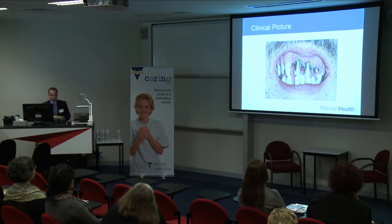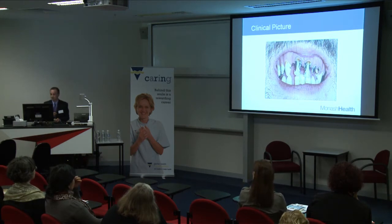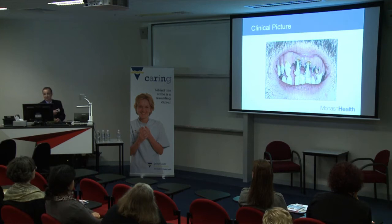Most of you will be aware that the group is of a very low socio-economic group. They've been identified at a very high risk of oral disease. And when I first started screening these patients, this would be a typical mouth of about half the residents that I would go and see. They would have a mouth like this.